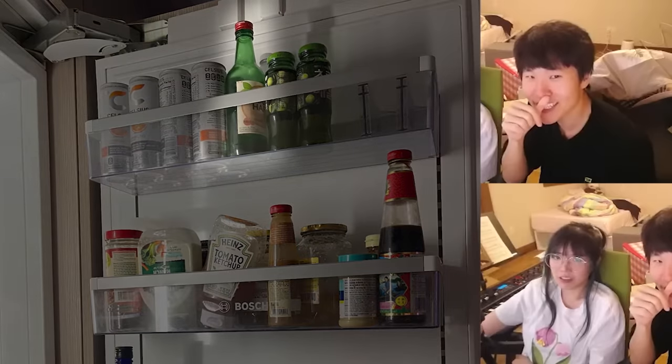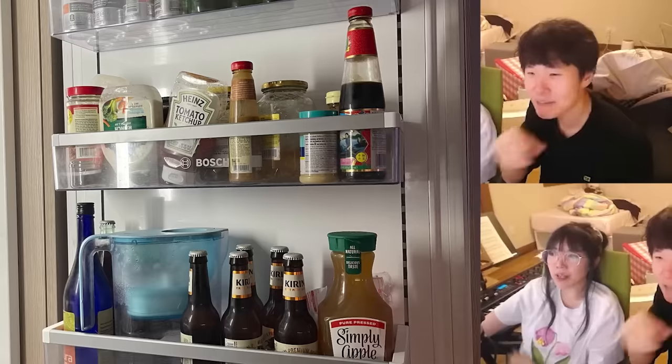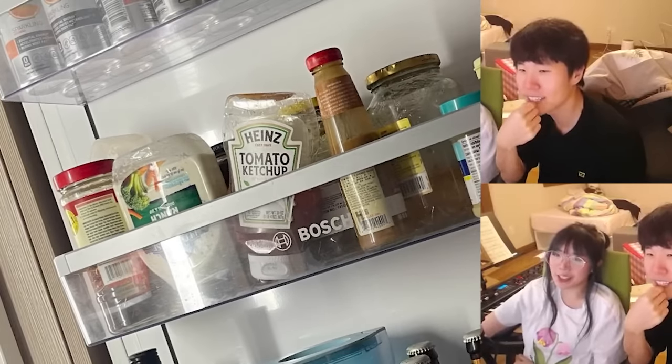Really? Soju at the top, Celsius, which is my choice of energy drink. That has so much caffeine. Yeah, I do like a quarter a day. I can't drink the whole thing. I die. My heart feels off because of the tilted Heinz. I knew you were going to mention the ketchup. I don't like that. I don't like that.